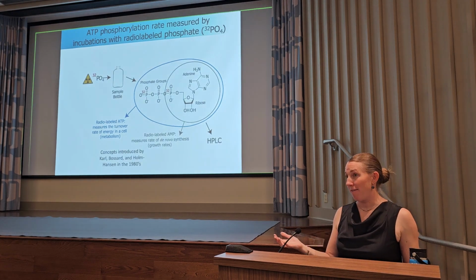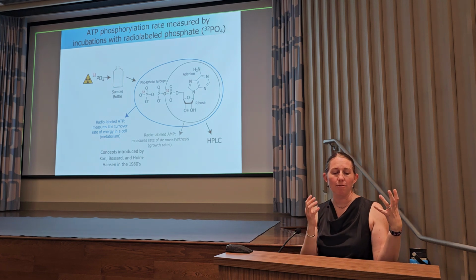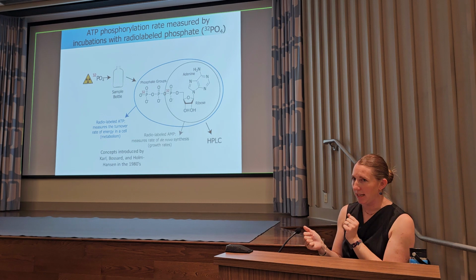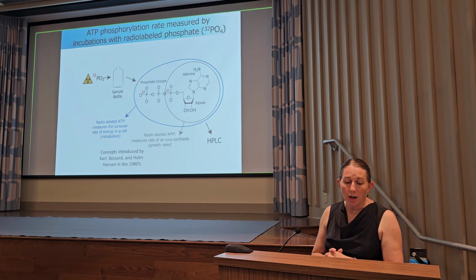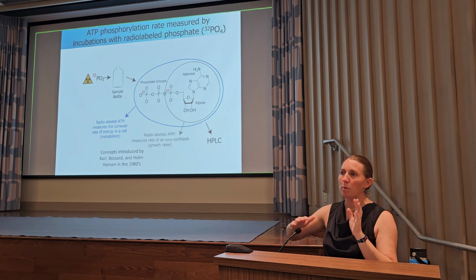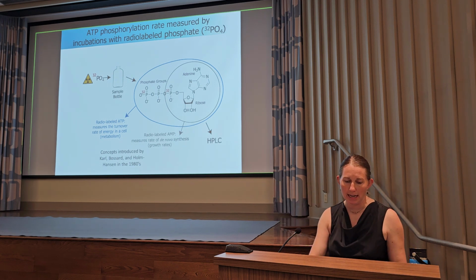So it hasn't gotten applied very much. You can look, and a lot of the value of this measurement is kind of clear from the 1980s, but there are very few applications of it, because it's really hard to do successfully, particularly in an open ocean environment. So our goal was to make a method that we could actually apply at scale, robustly, and be able to measure across a transect or in a time series type setting.